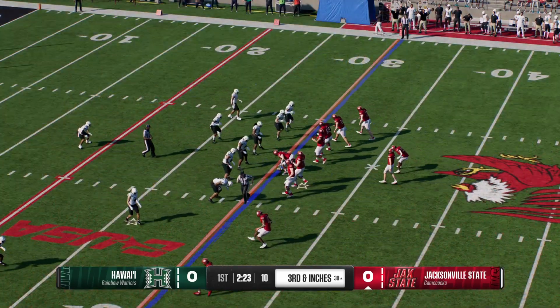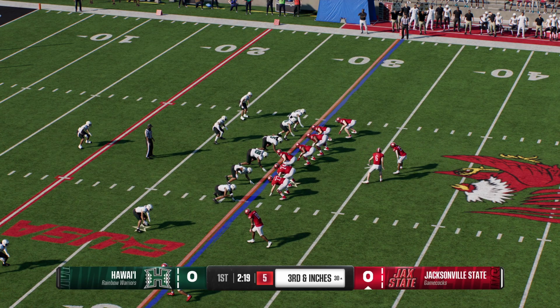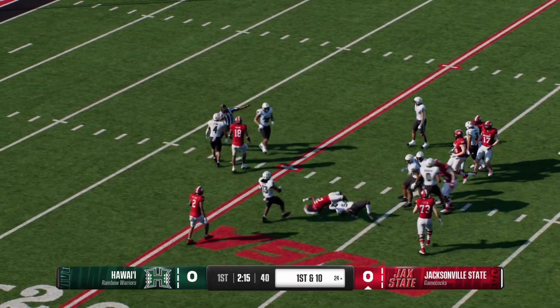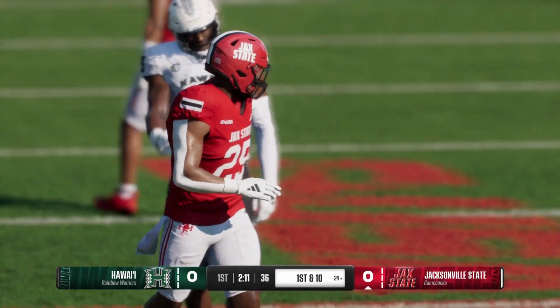This opening drive, methodical, efficient. They'll snap it for the 9th time on 3rd and short. They'll try to pick it up on the ground. He's got enough for the 1st down. They'll spot him at the 24-yard line.